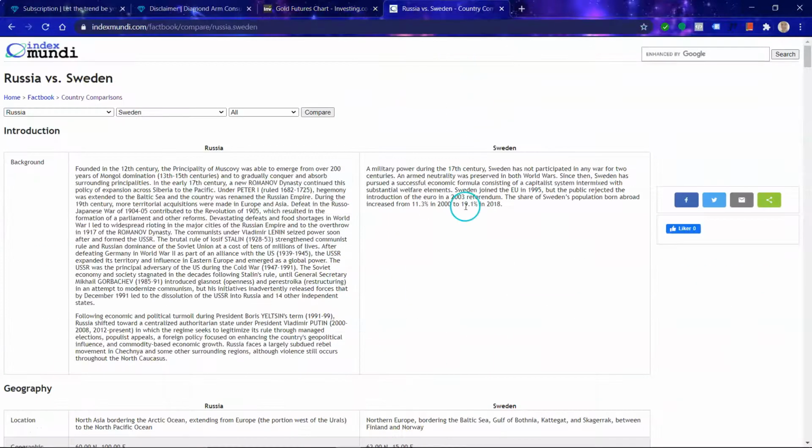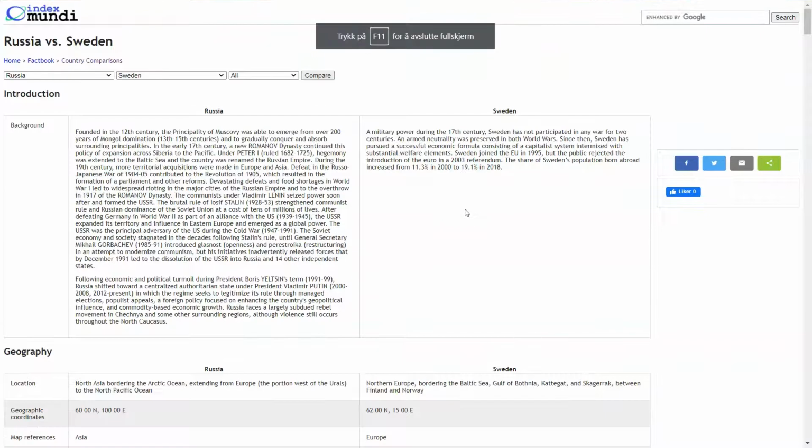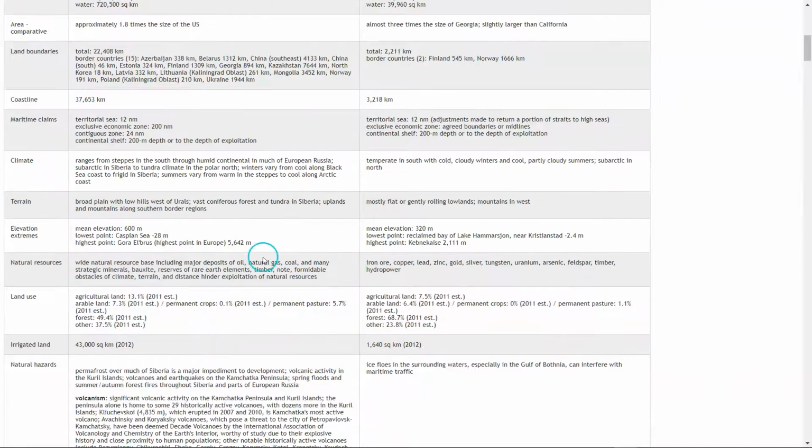Very interesting. So let's now compare Russia with Sweden, a bit briefly look at some of the data we get from Index Mundi. So let's just go down here to natural resources. So Russia, they have a very wide range of natural resources. Get oil, natural gas, coal, all kinds of minerals, rare earth elements. Also, we have seen a big move in rare earth elements, timber. I mean, but this is a very big country.